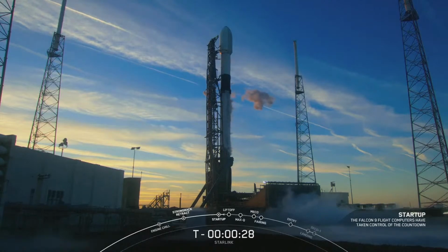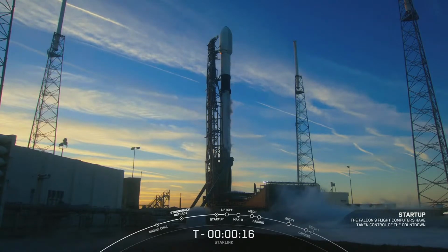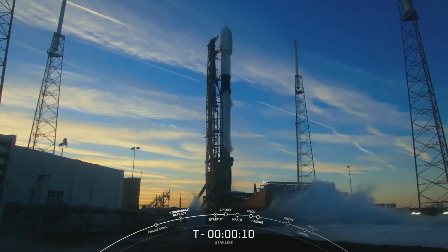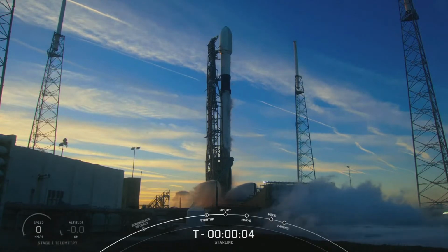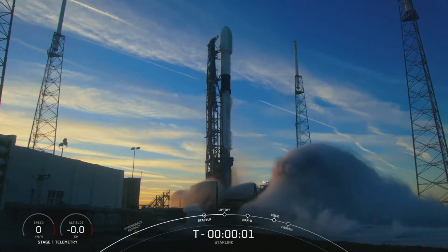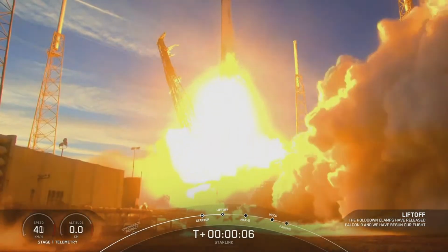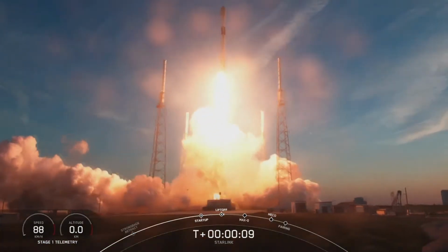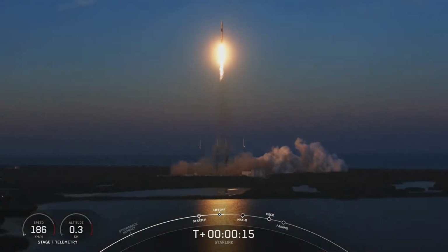T-minus 30 seconds. 10, 9, 8, 7, 6, 5, 4, 3, 2, 1. Ignition. And liftoff. Falcon 9. Vehicle is pitching downrange. Stage 1 chamber pressure is nominal.